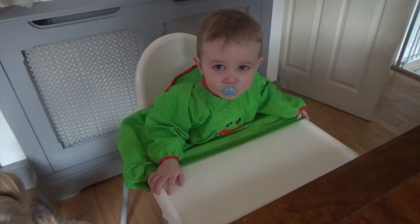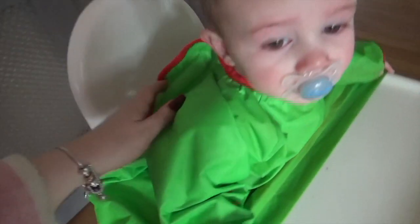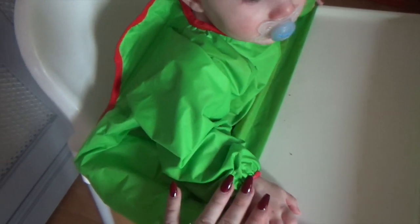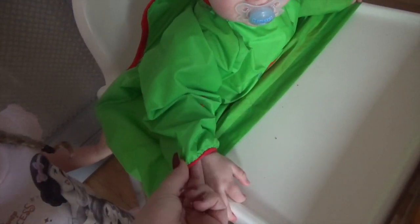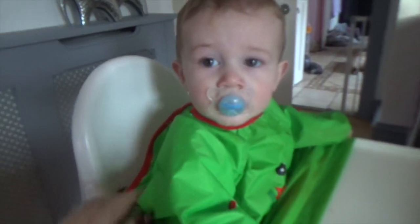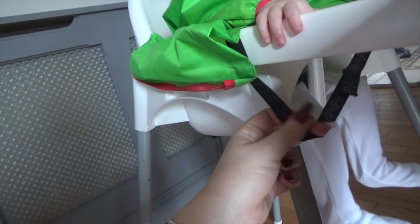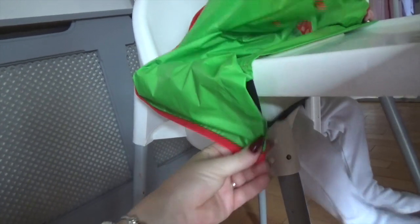So Henry is all ready for his breakfast in his high chair with his Bibadoo bib on, and we love this because it's really thick fabric and it completely covers his arms. As you can see, this bit here is tight enough that food's not going to go up, and it fastens around the back with a velcro attachment, so it's really easy to get on and off, no fuss. And under the table, it's got this elasticated strap that fastens in the middle, again a velcro fastener, really easy.